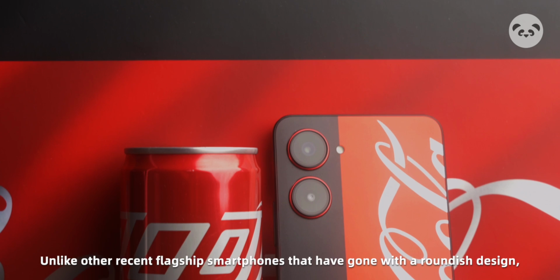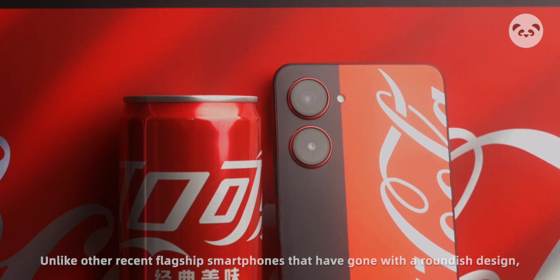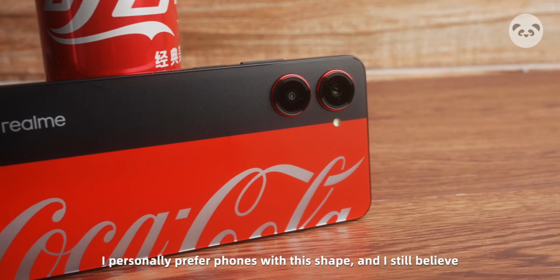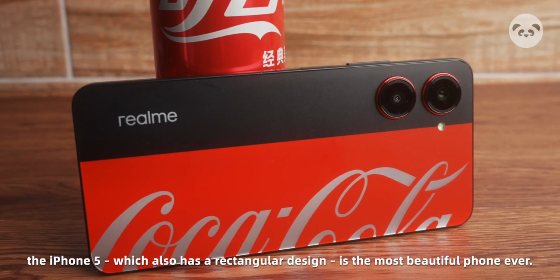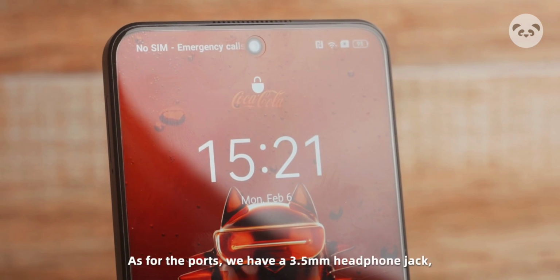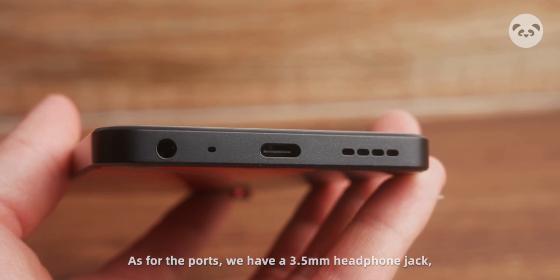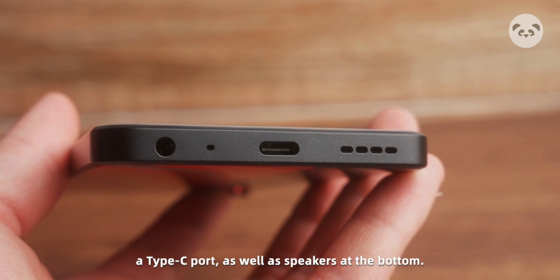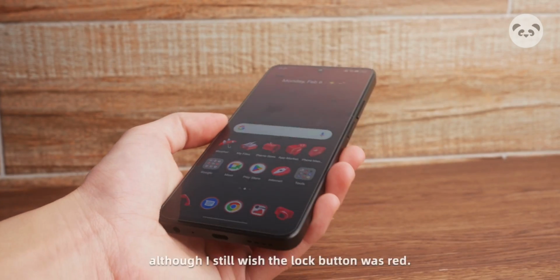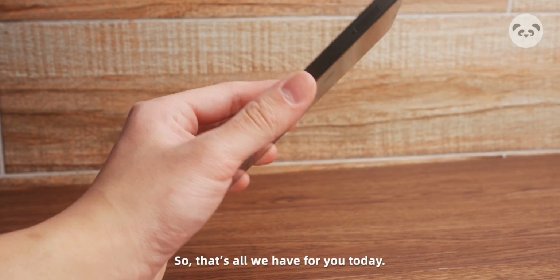Unlike other recent flagship smartphones that have gone with a roundish design, the Realme 10 Pro has adopted a rectangular design. I personally prefer phones with this shape, and I still believe the iPhone 5, which also has a rectangular design, is the most beautiful phone ever. As for the ports, we have a 3.5mm headphone jack, a Type-C port, as well as speakers at the bottom. We also see that the volume keys and lock button are on the side, although I still wish the lock button was red.